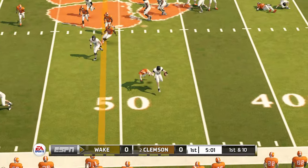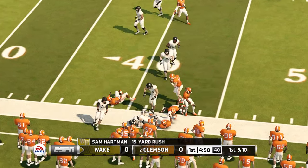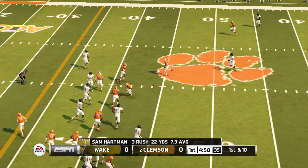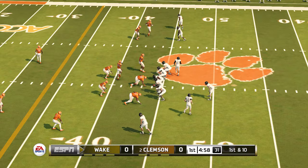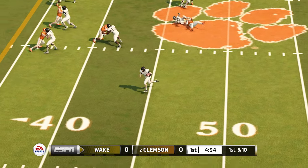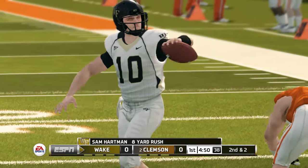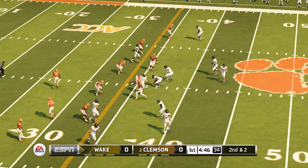He's on the run. He's at midfield. He gets hit out of bounds, right around the 44-yard line. First down. He might have a chance. Nice run there. That makes it second and two.